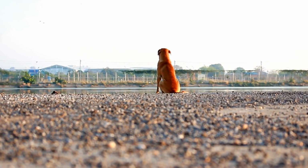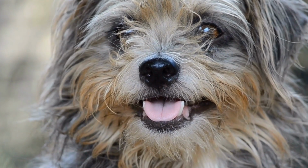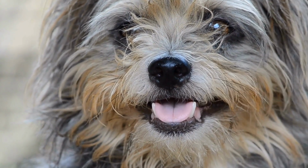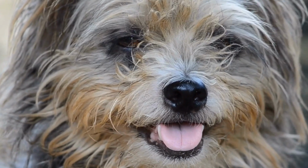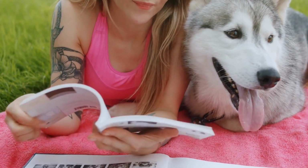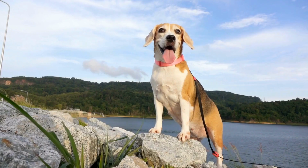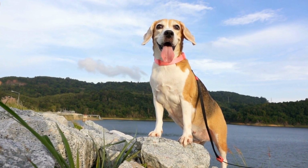Causes of bladder infections in dogs. Bladder infections, also known as urinary tract infections, UTIs, are typically caused by bacteria that enter the urinary system through the urethra. There are various factors that can contribute to the development of these infections in dogs. Some common causes include: 1.